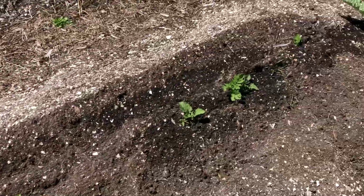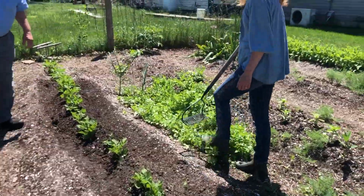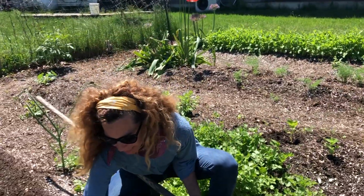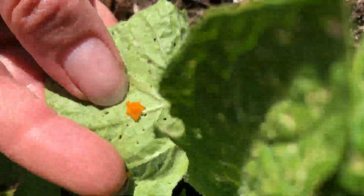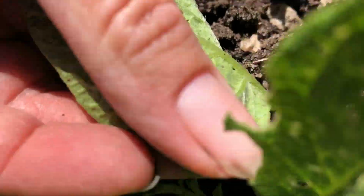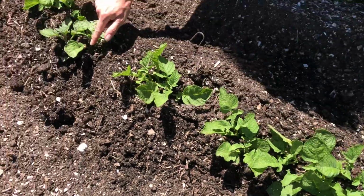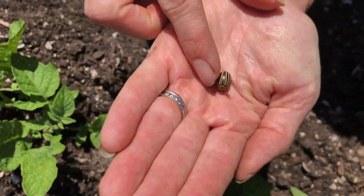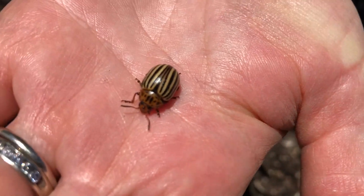This is a good time to keep an eye out for the Colorado potato beetle, which is just kind of inevitable in Rhode Island. This is what the eggs look like: little tiny orange guys. This is the time of year. I'll just do that. That's kind of gross, but this is what the potato beetle looks like. He has stripes on it. Not a ladybug, bigger than that.